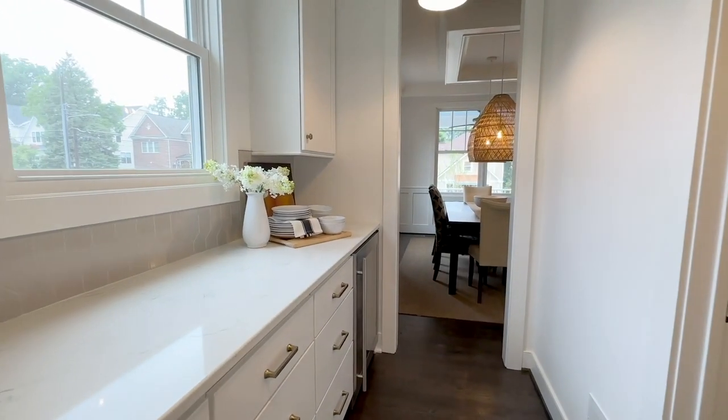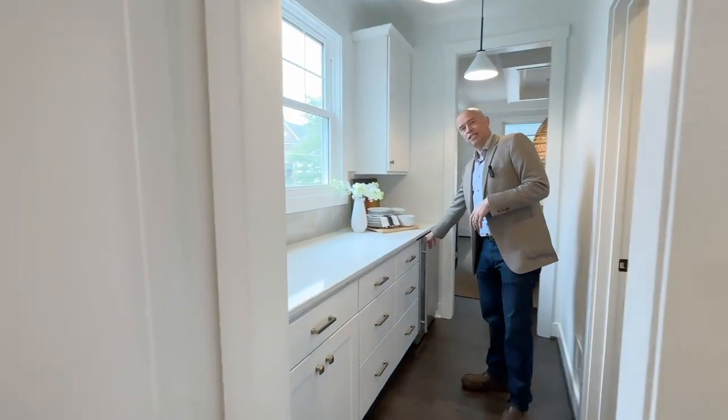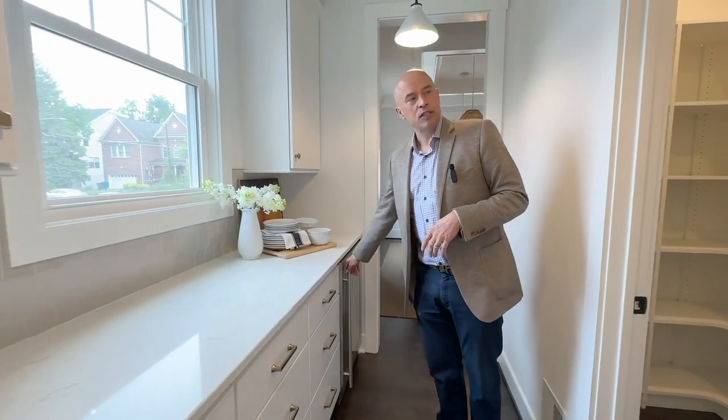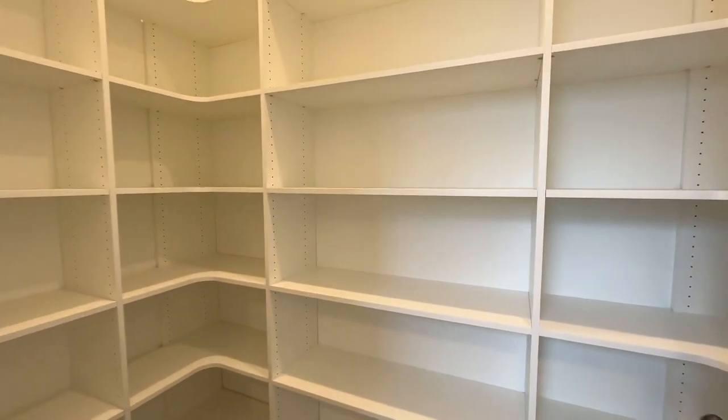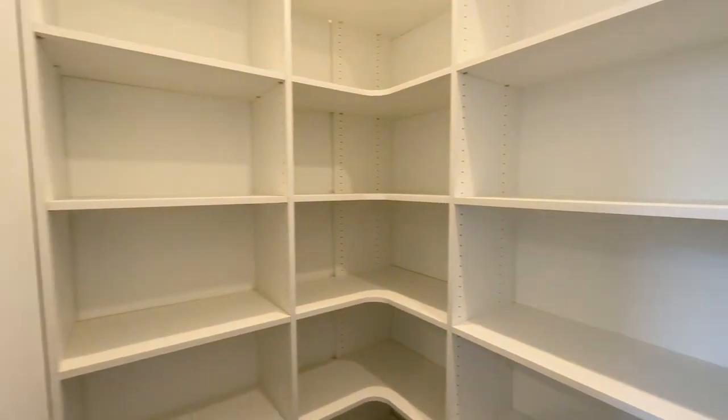You have additional cabinet space, including a wine fridge here. And most importantly, you have a walk-in pantry that allows you to put away everything you don't want your guests to see.